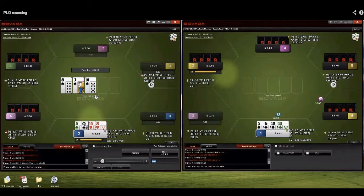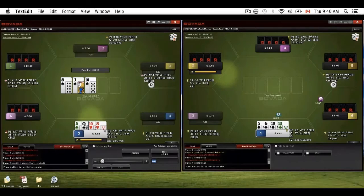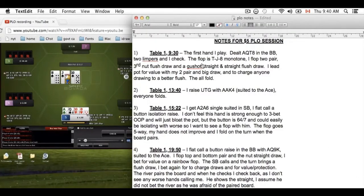And I think we have notes from CFTheNatural on this hand. So he says, table number 1, first hand I play, we're dealt ace, queen, 10, 8 in the big blind. There's 2 limpers. I check. You see the flop. And the flop is 10, jack, 8, monotone. I flop 2 pair. Yes, you do have 2 pair, but it's bottom 2 pair, not the top 2 pair.